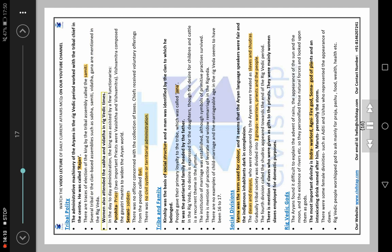Women also attended the Sabha and Vidatha in Rig Vedic times. In the day-to-day administration, the king was assisted by a few functionaries. Purohita. 2 important priests were Vasishtha and Vishvamitra. Vishvamitra composed the Gayatri mantra to widen the Aryan world. Senani, soldiers. There was no officer concerned with the collection of taxes. Chiefs received voluntary offerings from the people called Bali. There was no civil system or territorial administration.